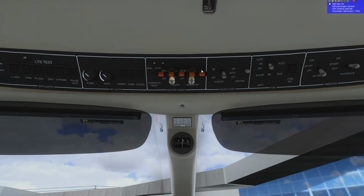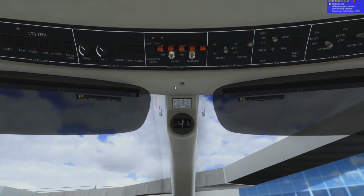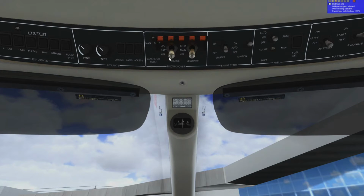Source selector. We want to be on battery. Move that. Alright, so now we should be on battery, correct? Yeah, there we go. Say that we're on battery. We could also be on GPU if we wanted. Authorization for starting the engine, we're not going to ask for that. Oxygen, we don't care about that. Co-pilot and pilot mask, don't care about that. Passenger briefing, we'll say that's already done as well.